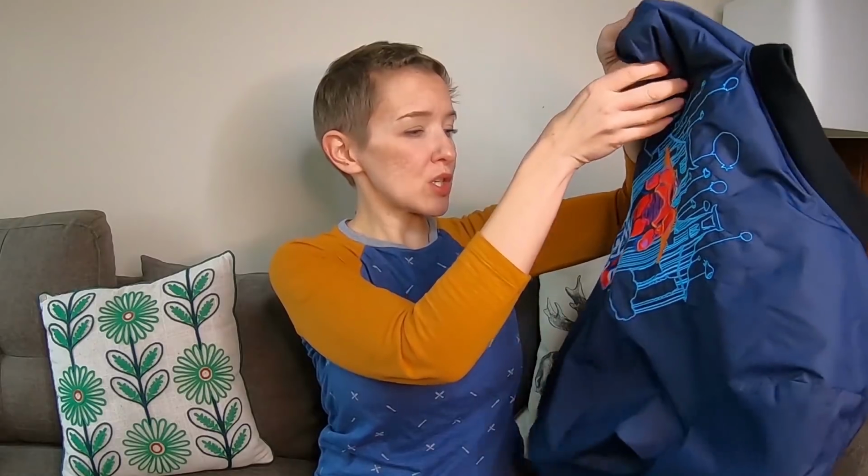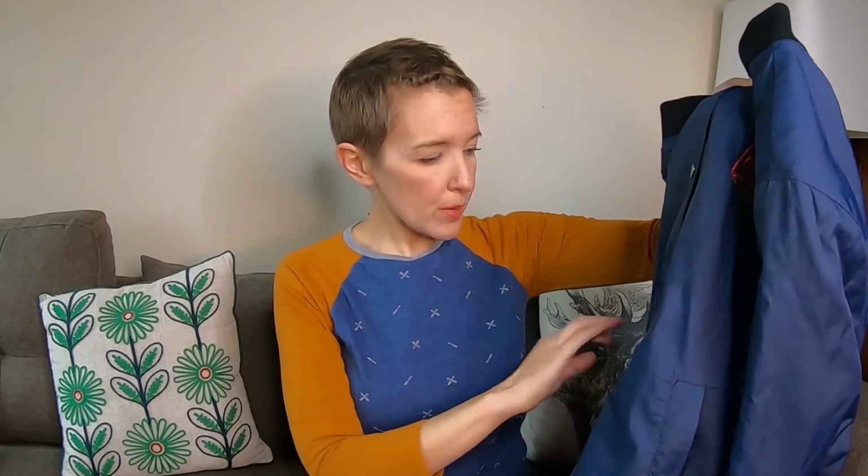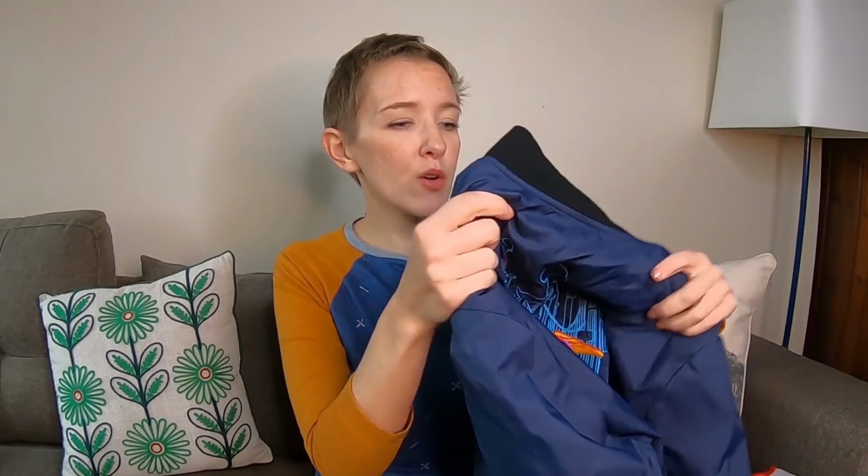So this is in really nice shape. Looks like it was barely worn. There's no rips or tears. So this was another good find. We'll just say maybe $30. I think someone has it listed now, when I'm filming this, at auction for a $29 starting bid.